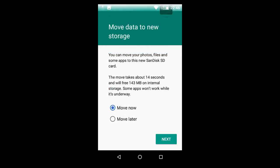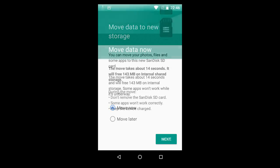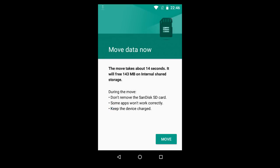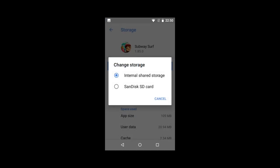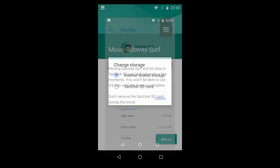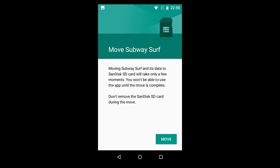And if you pick internal storage, then it's actually fairly easy to move apps and data from the actual internal storage over to the SD card by going into the settings, finding the app and saying move, so that it moves over to the internal storage. And that's a great way of being able to expand the internal storage on the Nokia One. It actually supports up to 128 gigabytes micro SD cards.